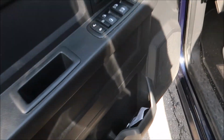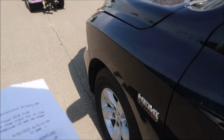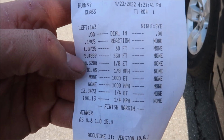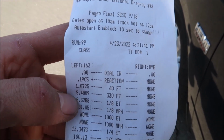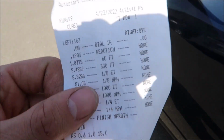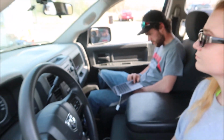Okay, so that one was at least better. Finally hit 100 mile an hour through the trap. 13.4 or 13.3. 60 foot still what it always is, 187. I hit a 180 once in this thing when it was just stalled, and that was it. So it was better. That tune did something, so that's good.